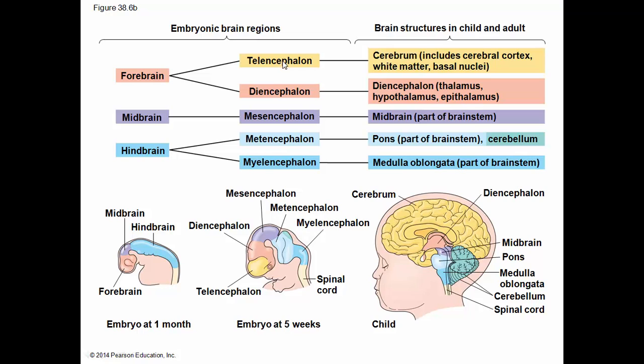specialization begins to develop, and we have the telencephalon, the diencephalon, the mesencephalon, the metencephalon, and the myelencephalon. These all develop from these different regions. The telencephalon is going to develop into the cerebrum, which includes the cerebral cortex, the white matter, and the basal nuclei. The diencephalon, this region here in the center of the brain, is going to become the thalamus, the hypothalamus, and the epithalamus. All parts of controlling the endocrine system eventually.